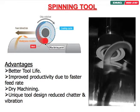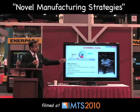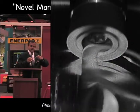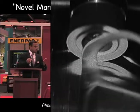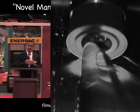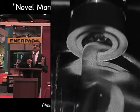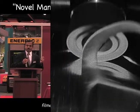So what is happening is, since the point of contact keeps on rotating, the heat generated is not trapped in the part. As the insert rotates, it gets time to cool. And when it engages again, it is unheated, and it can take the cut as if it hasn't worn out. Since it is rotating, the wear is uniform, so you definitely can get better tool life and improved productivity, because you can feed this particular tool almost twice or thrice the rate of a normal turning tool insert.